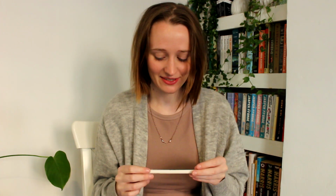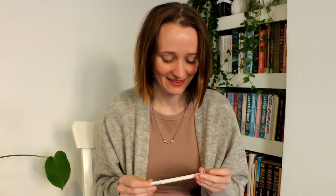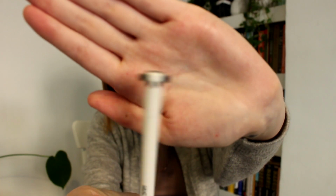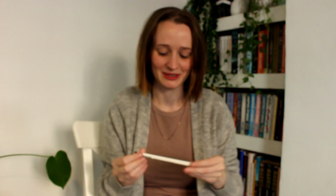I just moved you back a little bit because it felt like I was losing the top of my head. And then more stationery. I got myself this and I think it's super cute, but I don't know if I'll ever be able to find another one of them. But I got a tiny erasable pen with a panda head. Hopefully you can see the little guy, and then he has a rubber at the bottom.